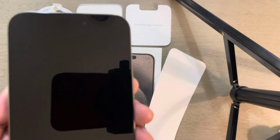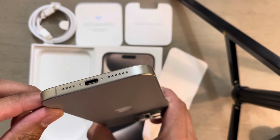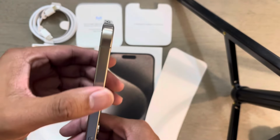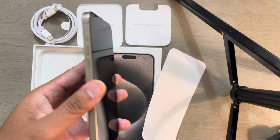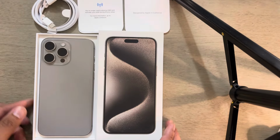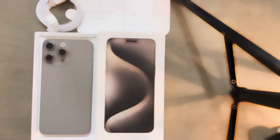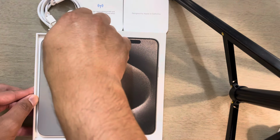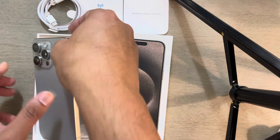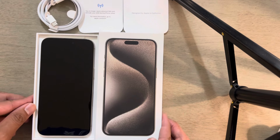With the new titanium texture matte glass. We have here the new USB Type-C, a double dual speaker with a 48 megapixel main ultra-wide telephoto with 6.7 Super Retina XDR display with always-on display available and running an A17 Pro chip with 6-core GPU. And this is thus far the best iPhone ever, the iPhone 15 Pro Max.